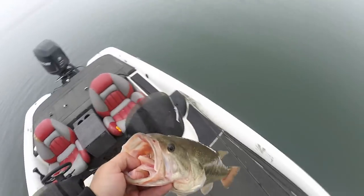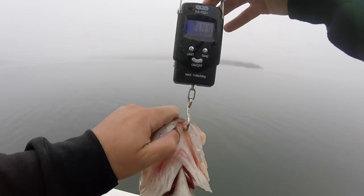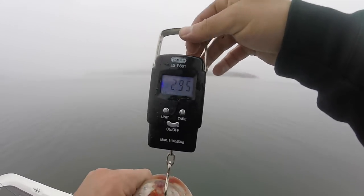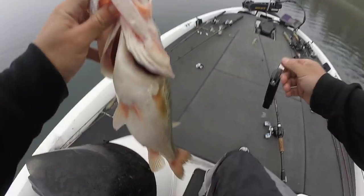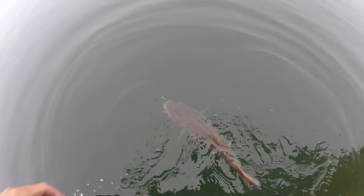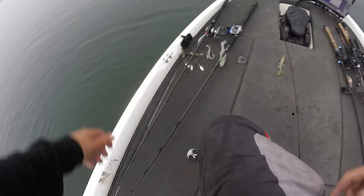Not a giant, not a true brute, but I'm jacked. Catching them on a swim bait? They won't freaking touch a crankbait and they're eating a swim bait. Official weight, 2.95, so right about 3 pounds. Man, that's a sick fish. Let's get her back in the water, get her released. Yes, swim bait fish.